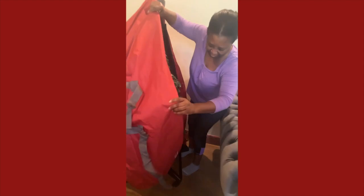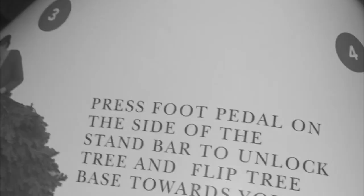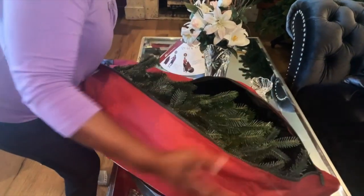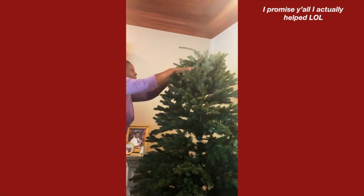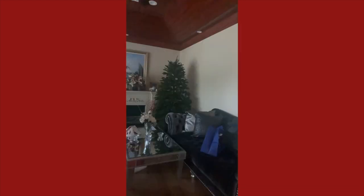The unveiling! If you could get the bag off. What's next? Press our foot pedal on the side of the stand bar. Ooh. Hey, I didn't expect it to open up this much. Got the top part in, match the notches.